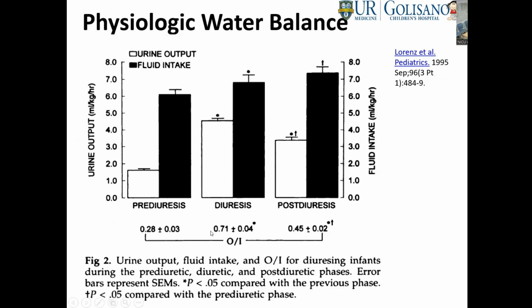This graph is from a study from Michigan State University. It's an older study from the 90s, but I like it a lot because it shows a cohort of 32 infants less than 1,000 grams. And what it did was monitor the electrolytes and fluid early in life. They showed that the preterm infants undergo 3 phases of fluid and electrolyte homeostasis: a pre-diuretic phase, a diuretic phase, and a post-diuretic phase. And that has influenced a lot of clinical care over the past decades. So in the pre-diuretic phase, urine output in this study averaged about 1.6 ml per kilo per hour.